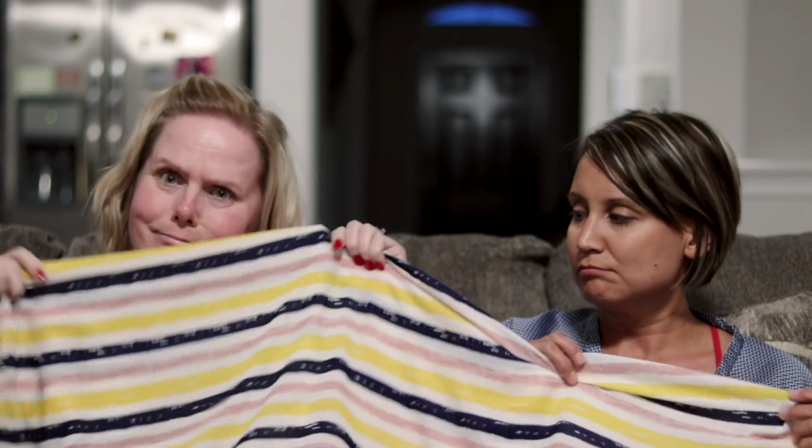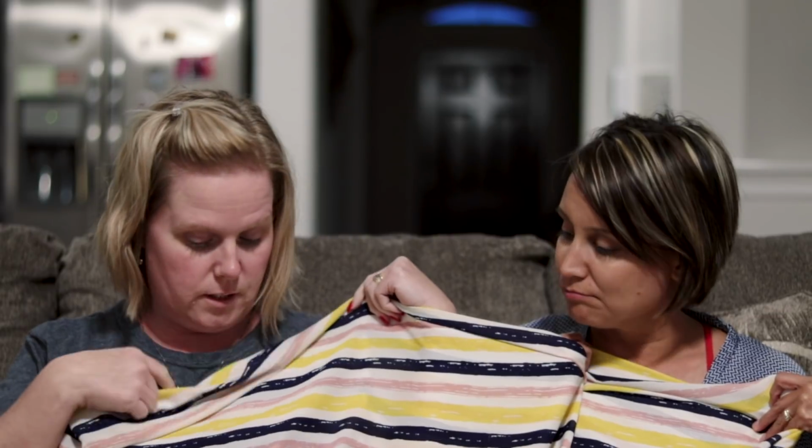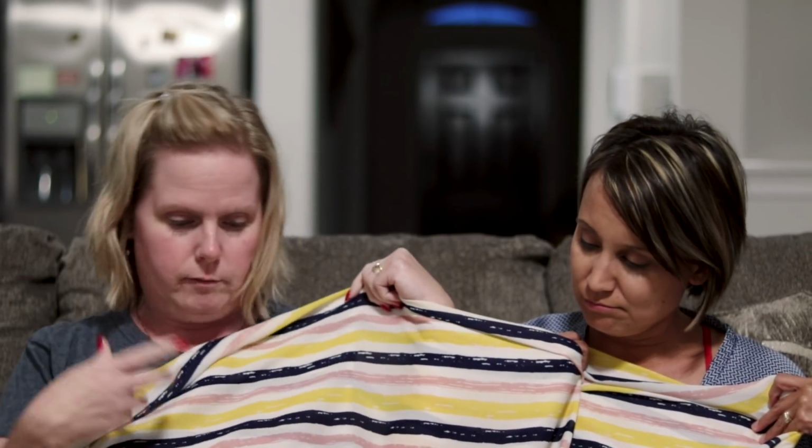Then I picked up this because, you guys are not going to be shocked, I found some navy. This is probably a crepe. That's what it feels like to me. They had a whole bunch of other color combinations too, but this was the one I really liked because navy and pink. It's my jam.